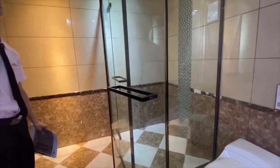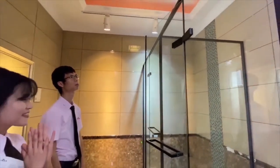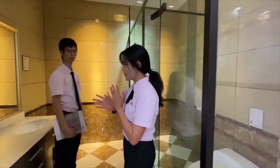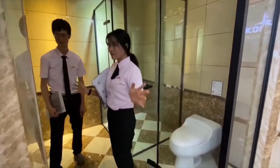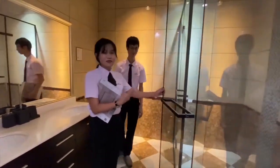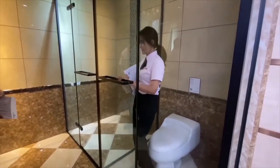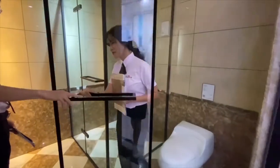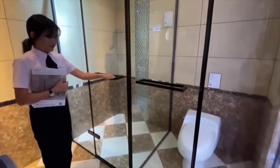Is this for the high-end products, right? Yes, it suits customers with a bathroom with a wet room and a dry room. And here this space is for the bathroom cabinet. Yeah, this place is the bathroom cabinet. And this space is for the toilet, for the dry room. It's very strong here. Yeah, it's 8mm tempered glass, so it's very strong.